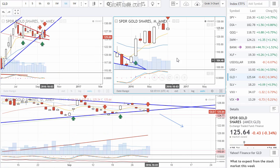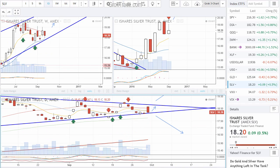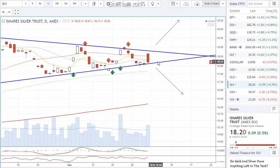If so, that's the monthly. Let's go to silver. Silver daily. Expect to go higher. It gapped up and then closed down. This one, I'm going to get rid of that because it's just choppy in here. This has not broke down yet. I don't have a buy or a sell position on silver daily.